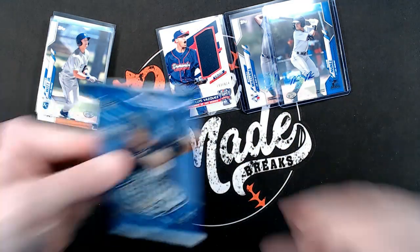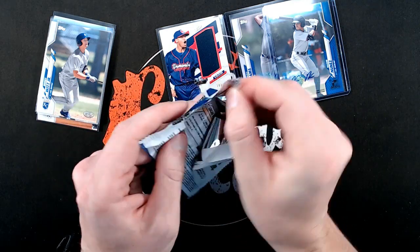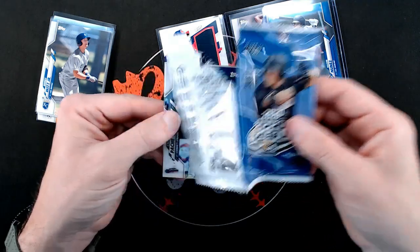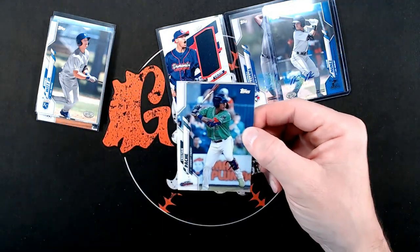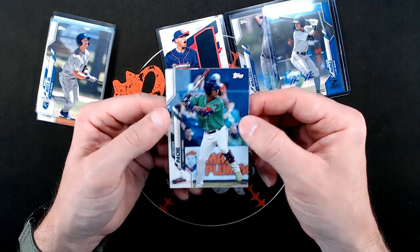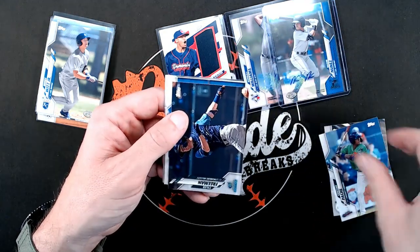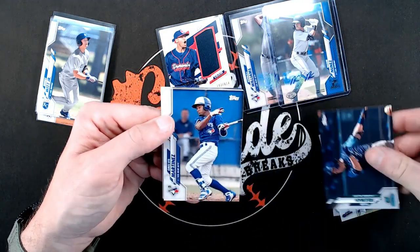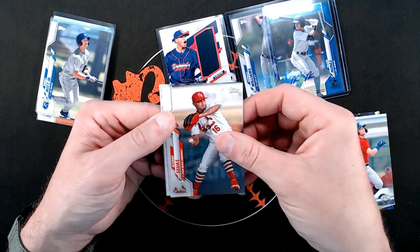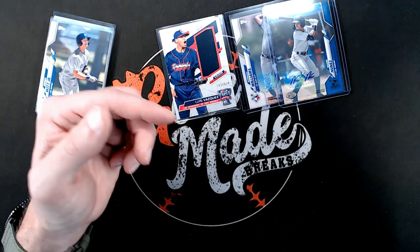We got 1 more pack to go, then we will open up that relic pack, which doesn't leave a ton to the imagination. I think they generally put like 1 card in there, and then the relic is so thick that it takes up the whole pack. Christian Pache, nice card. Diego Cartaya, Tyler Freeman. We got Aurelvis Martinez, Keone Cavaco, Alvaro Sejas, Aaron Schunk, and Logan Gilbert.